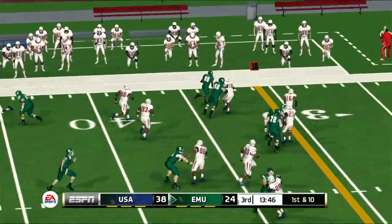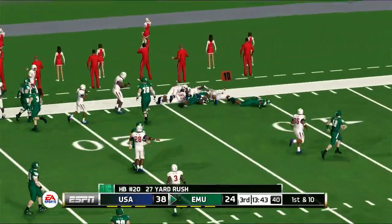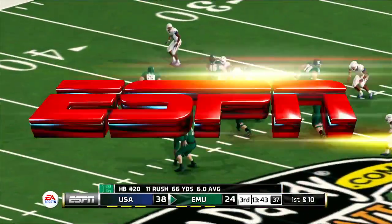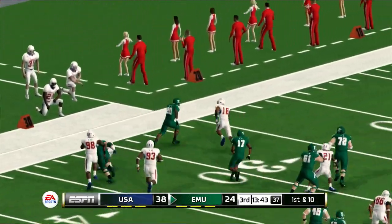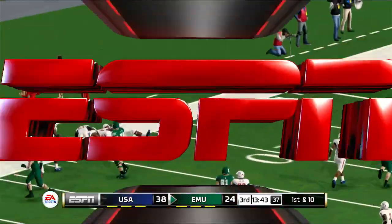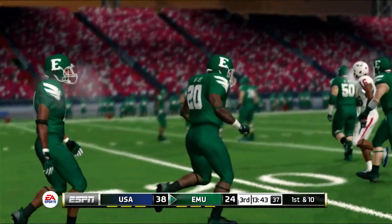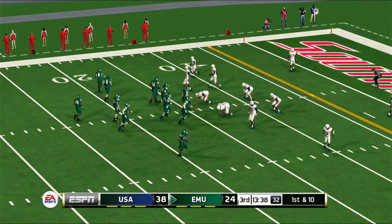Gives it off. He's at the 30. Still on his feet. He's at the 20. And he's tackled at the 14-yard line. That makes it first and 10. First down, 10 to go. Ball on the 14.